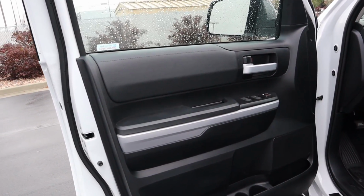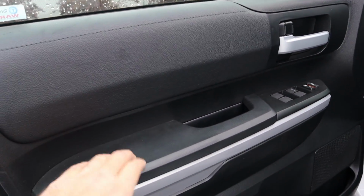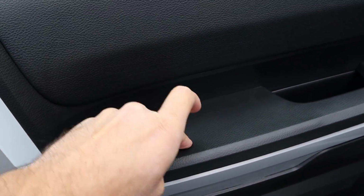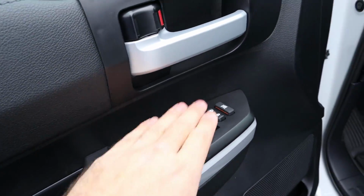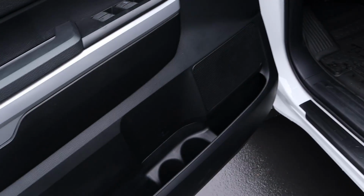Now here's the door panel at the front. Notice that they actually gave you some soft touch right here, but this is all the same as what you have in the back. You can see pressing into it. It's not the softest, but you know what? It's not like hard plastic. We got all the window controls here, the door lock and unlock, and the mirrors are heated. And you can see one of the speakers for the sound system.